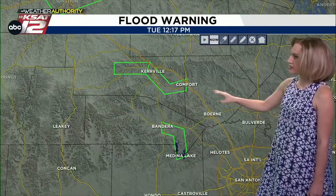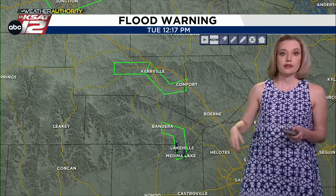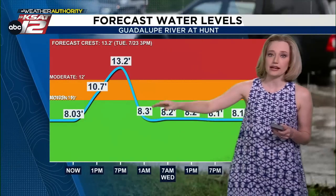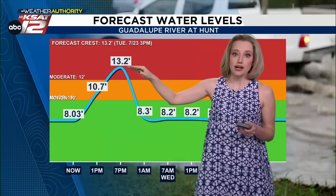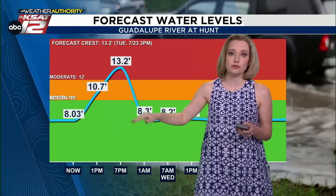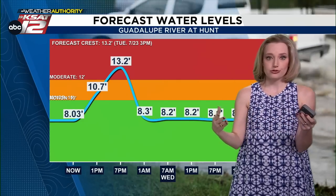I want to focus on the rivers. Guadalupe River, Medina River, both flooding at the moment. Guadalupe River in particular experiencing moderate flooding here within the next couple of hours, cresting at 13 feet by 3 p.m. This is at Hunt, but all along the Guadalupe River, we're going to see some flooding issues. So be very careful if you're in Kerr County over the next, I would say, 3 to 4 hours or so.